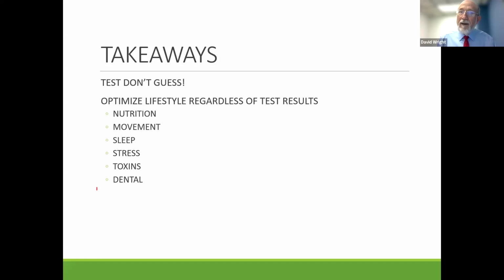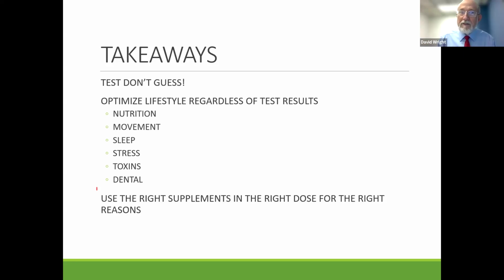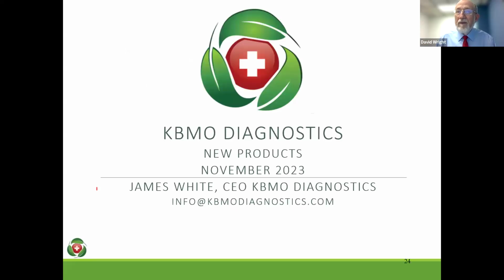So what are our takeaways? Test, don't guess. Don't think your patients are okay. Optimize lifestyle. I don't care what their test results show. Even if they're all normal, we still want to optimize lifestyle. And then we want to use the right supplements in the right dose for the right reasons.